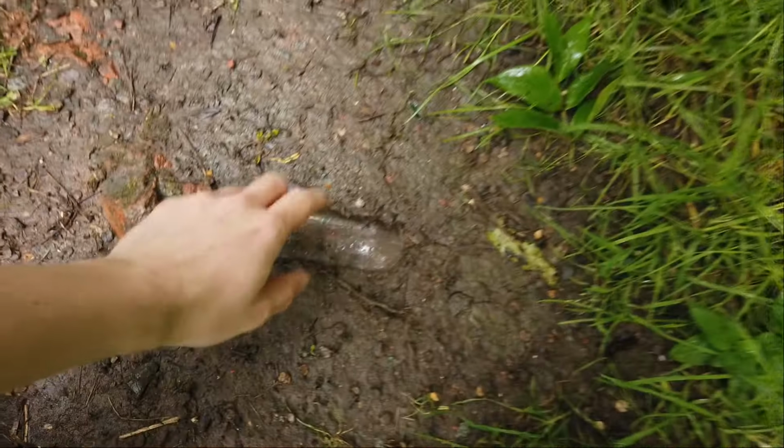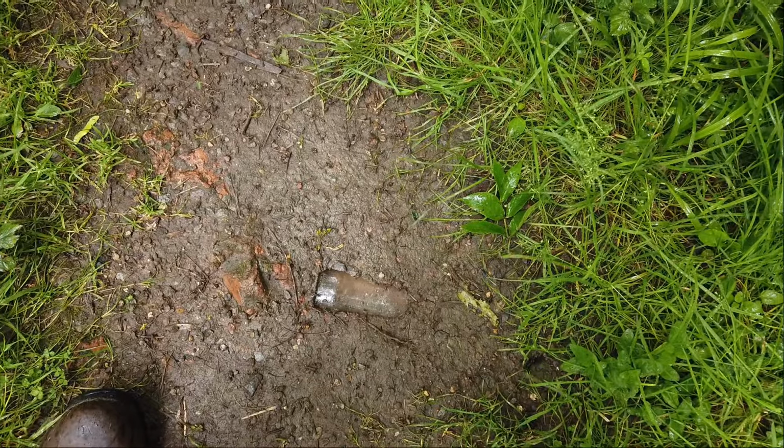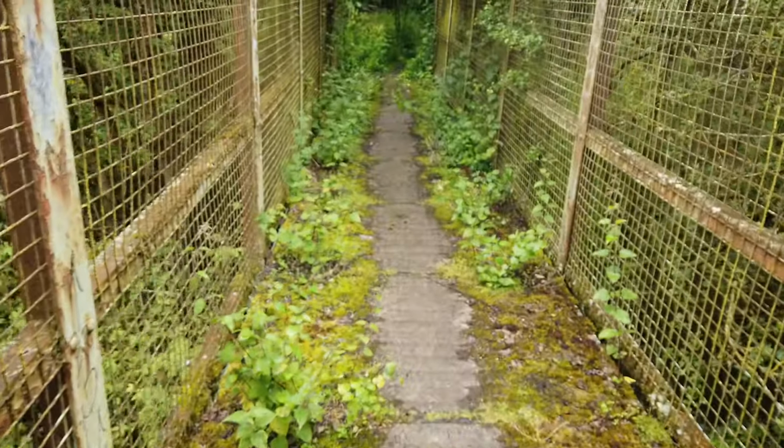There's an old bottle poking out there. Oh, that's interesting. Oh, I've got the urge to dig that up. Is there any inscriptions? Right, it would actually annoy me if I didn't walk across this bridge now, so I've got to do it, and then I'll walk back on myself. Look at this, it looks a bit worse for wear. Plenty of wildlife consuming it.